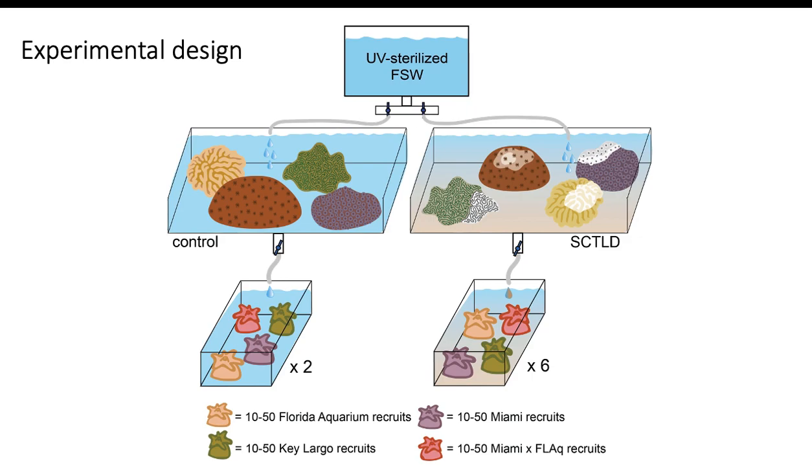Then we put recruits from each of the 4 different cohorts into 8 different aquaria, 2 of which were treated as control aquaria and given water from a bath of apparently healthy coral colonies, and the other 6 were treated as disease-exposed treatments. They were given water from a bath of coral colonies that showed active stony coral tissue loss disease lesions and tissue loss. The recruits were maintained in these treatments for 30 days, during which they were regularly monitored and photographed for survivorship, disease incidence, and lesion progression.